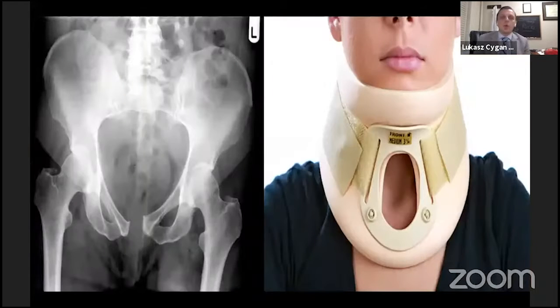Or how about the patient with that open book fracture that has a pelvic binder? And then you have a trauma attending, your colleague, that says, don't take that C-collar off. This patient's going to need a subclavian line.